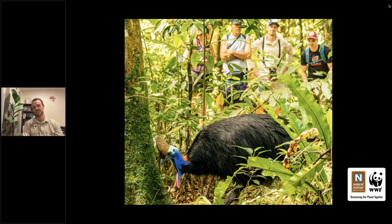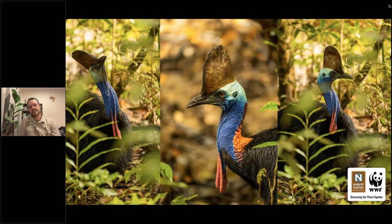And just an amazing bird to spend time with and see. And they've got this giant big casque on their head that is one of the most distinguishable, easiest ways to distinguish them. Obviously the emus and the ostriches and the rheas in South America, they're all related, but these guys have that big casque that none of the other birds have got.